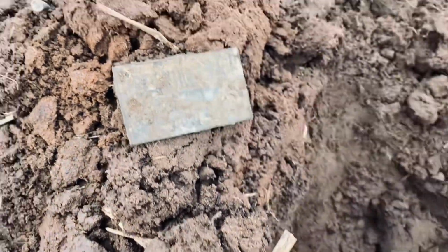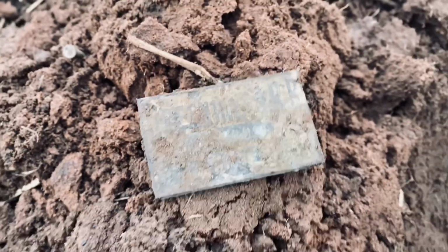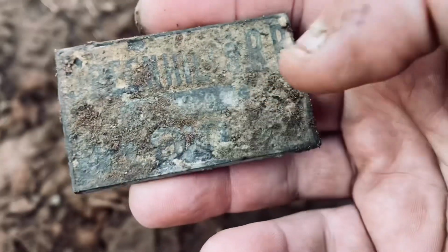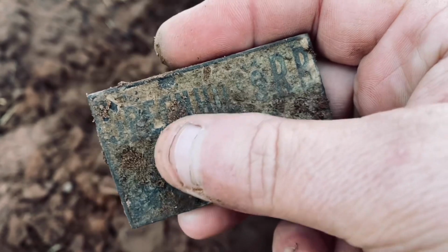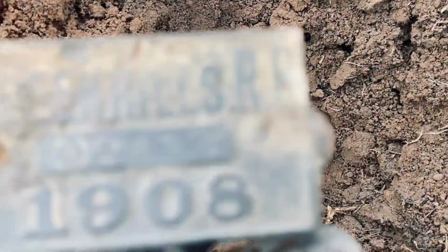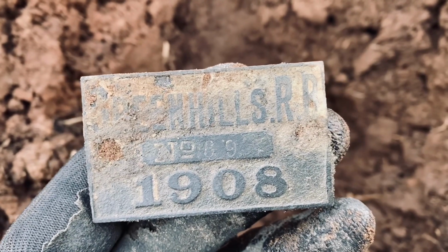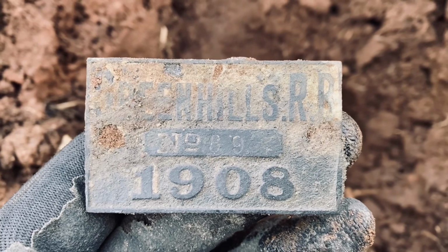You had registration plates on cars, or you do have registration plates on cars. Back in the old days on the horse carts, this is what you had. The town name, the year down here, and the number for what number cart it was. And this is a 19, I don't know yet. We'll clean it up guys and we'll show you. What a beauty. Absolutely stoked with that. Okay guys, we've got a date off it, and it's Green Hills Road Board number 69, 1908. What a beauty. We'll clean it up a bit better and we'll show you in a little while.